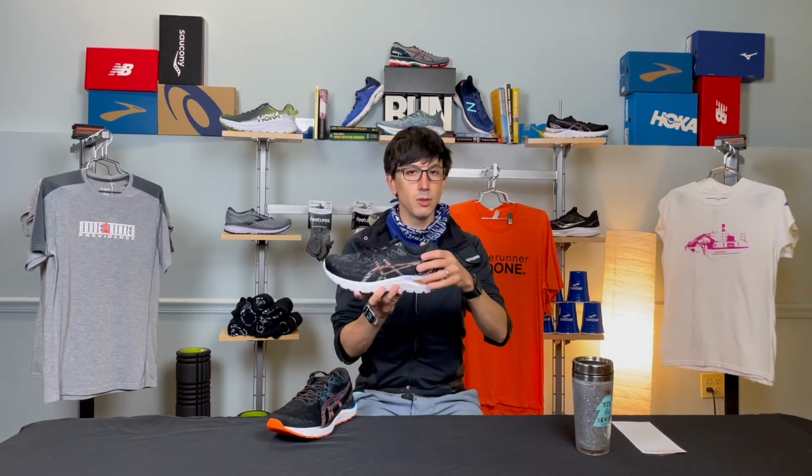The mesh is just a little bit more plush. It'll feel nice and cushy up against the foot. Very breathable too, which is fantastic. There's no seams on the upper, no heel flip, which is another trend I've seen in a lot of shoes, but hey, you know, to each their own.